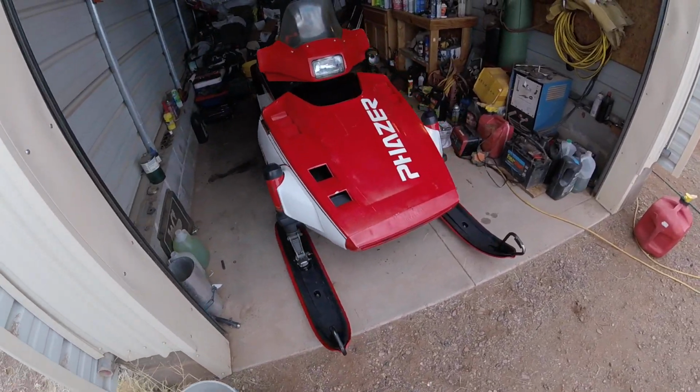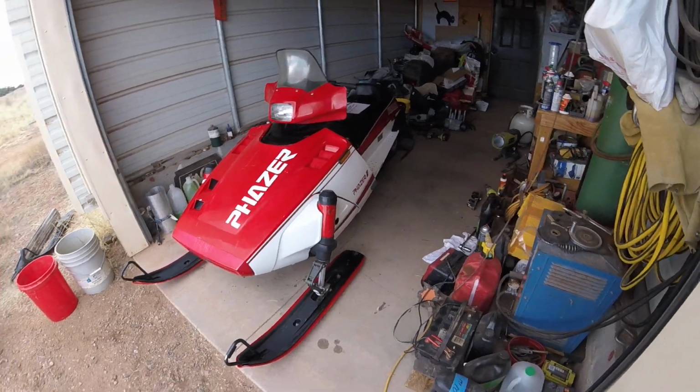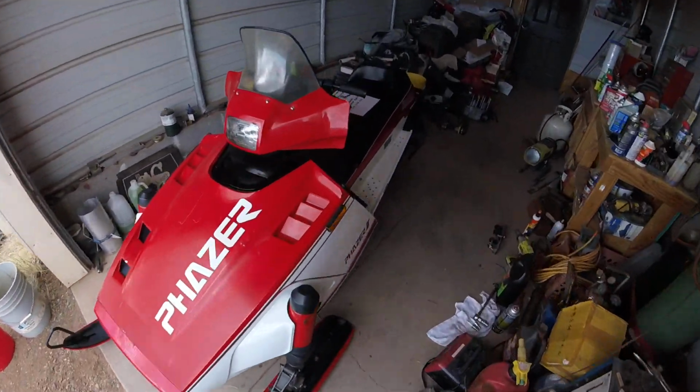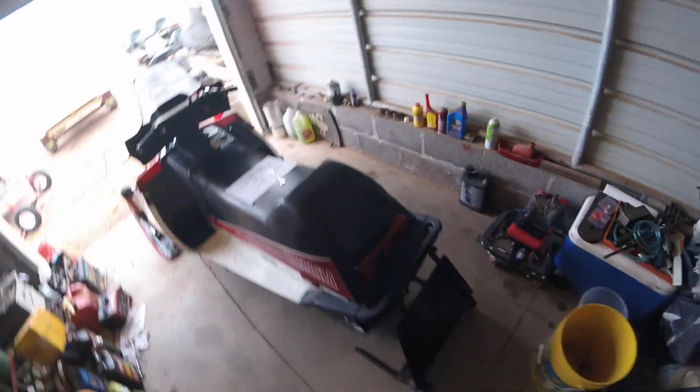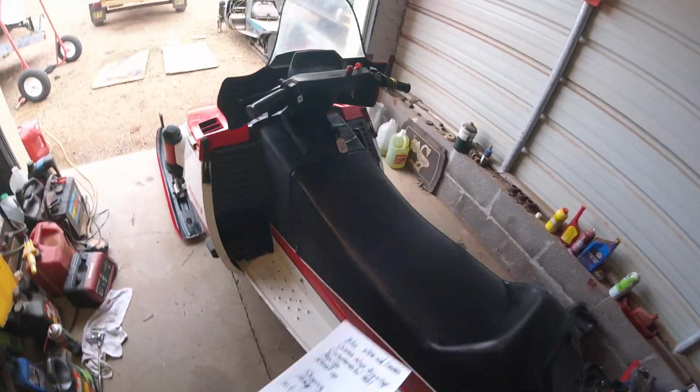I finally just got it done, and this is just so exciting. It's like going back to your childhood. She is in great shape. Seat's in beautiful shape.